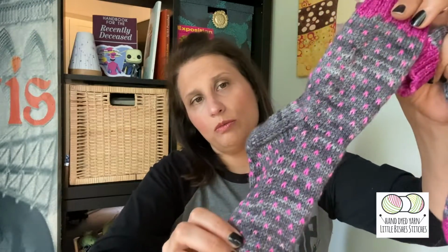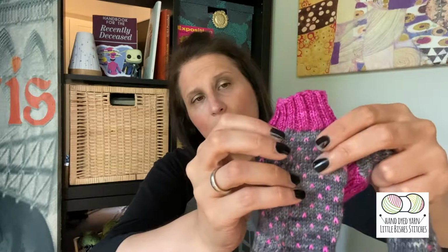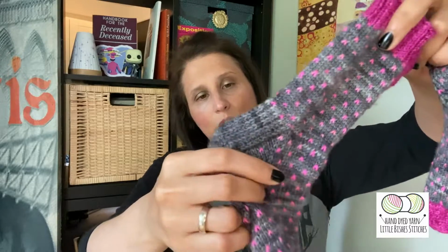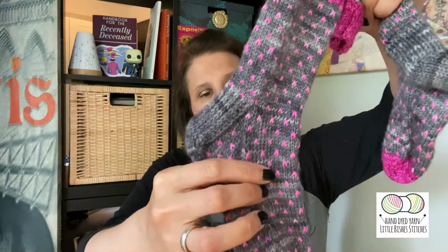Here are some colors from the shop. This is our Babette colorway, moving down to Stonehenge as the main color. Then we have our Peep colorway as these hot pink little blackberry seeds. I did my favorite slip one knit one for the heel flap, moving on to a total normal gusset.